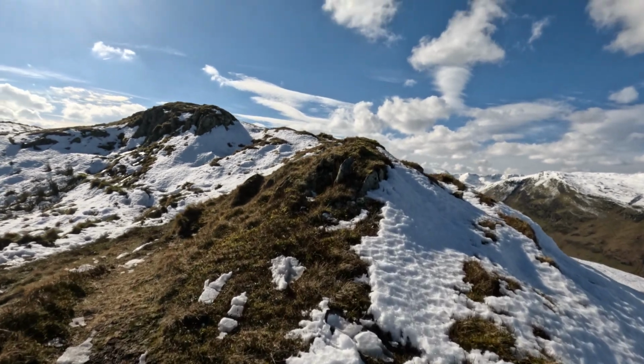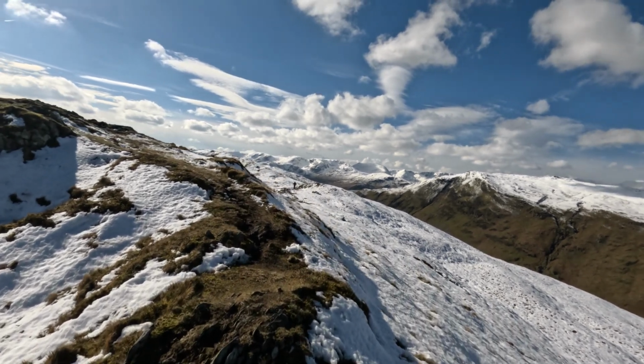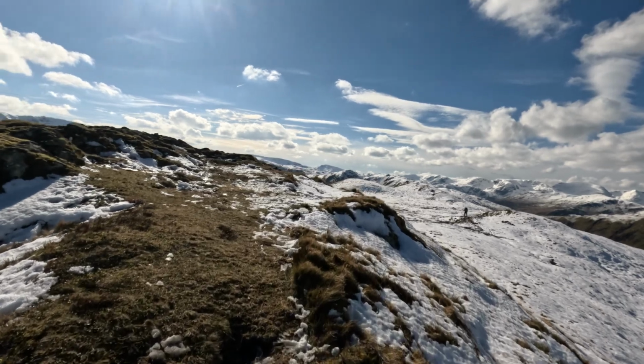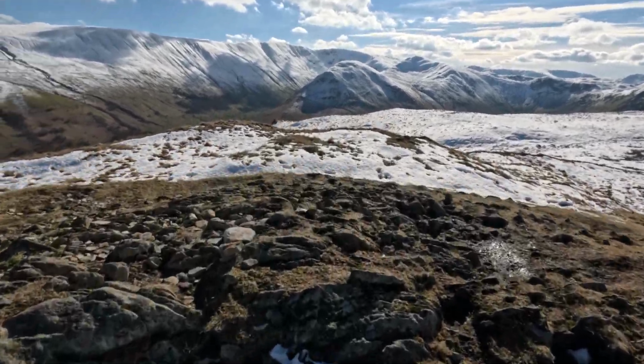Well folks, we're just approaching the summit of Beda Fell. The summit stands at 509 metres or 1,670 feet above sea level, and on a clear day it offers spectacular views of the hills surrounding the Bannerdale and Boredale valleys.